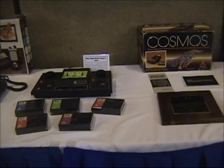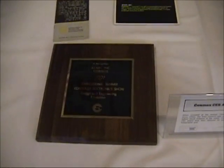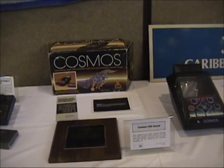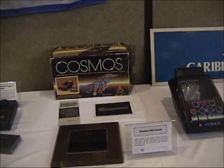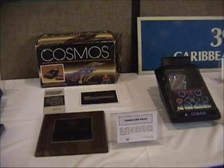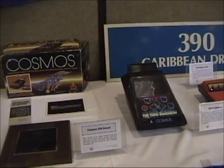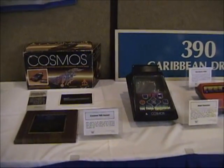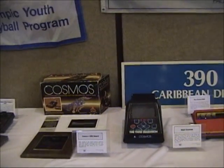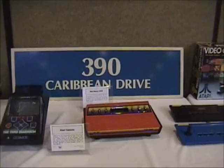Okay, after the Atari Pong with the Pong cartridges, I guess my wife had that when she was a kid, so that's really cool. Okay folks, here we have an Atari Cosmos, a pre-production unit. In 1981 at the International Consumer Electronics Show, they were actually awarded this little plaque of recognition for this item. Unfortunately, it never saw the light of day. It was basically a 3D holographic imaging system of sorts.